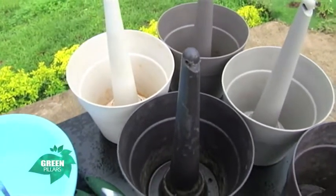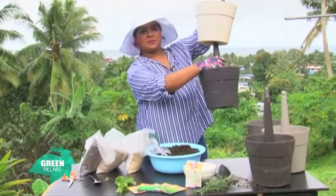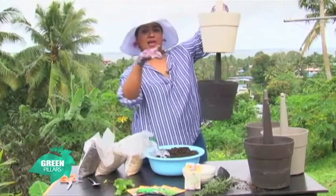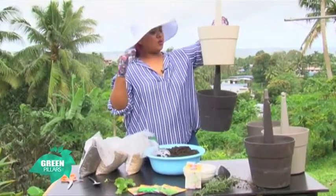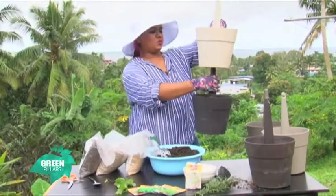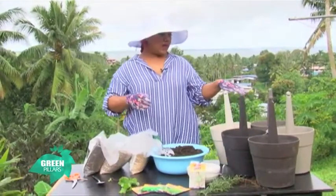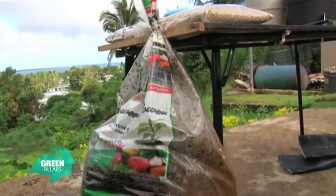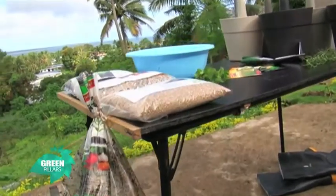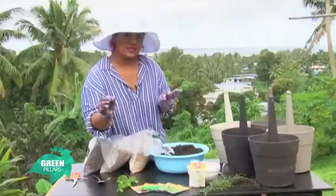And they have these little hooks at the bottom where you can hang them either on top of each other, or hanging side by side. I'll probably have them hanging side by side, but we'll get to that a little bit later. What we're gonna do today is individually fill them up with the fertilizer and potting mix that I got from AGCHEM.